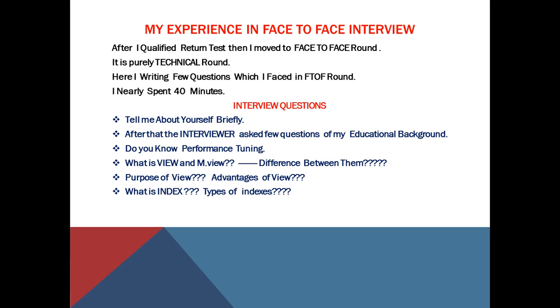After that, he asked some basic questions: what is a view and a materialized view, and what is the difference between them? What is a view? A view is a logical structure of the base table. It is a virtual table. Virtual table means a read-only table. We cannot perform any DML statements on that. This is the view.